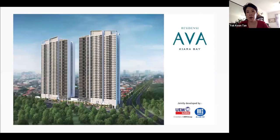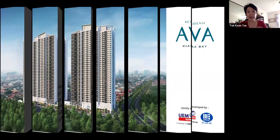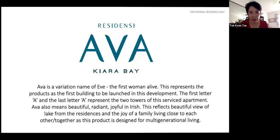All right, thank you, Francis, for sharing with us on Kepong and also why the Kiara Bay location. Nothing better than hearing from a Selayang boy, because he's actually near over there, so at least you can get the insight from him. I'll go into Ava Residence. Ava Residence is the first phase condo that we will be selling, and this is a project that's going to stretch across 15 to 20 years, depending on our sales, of course.